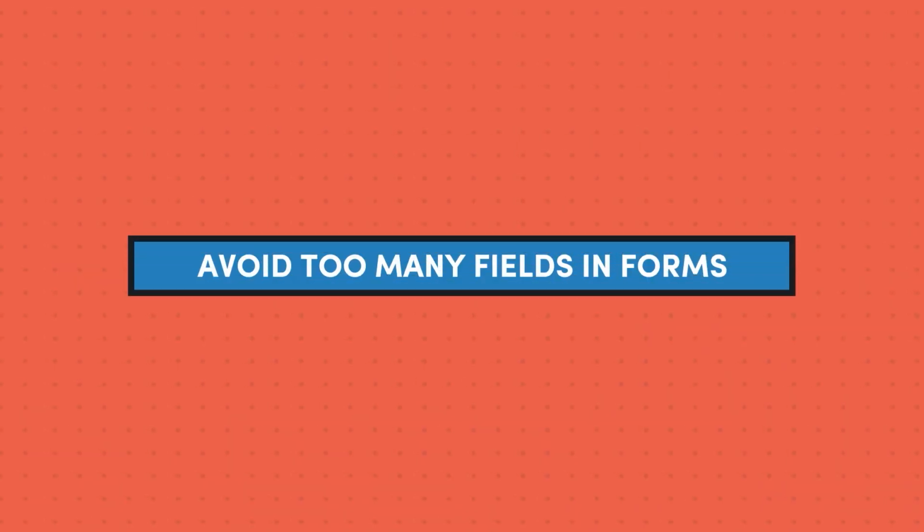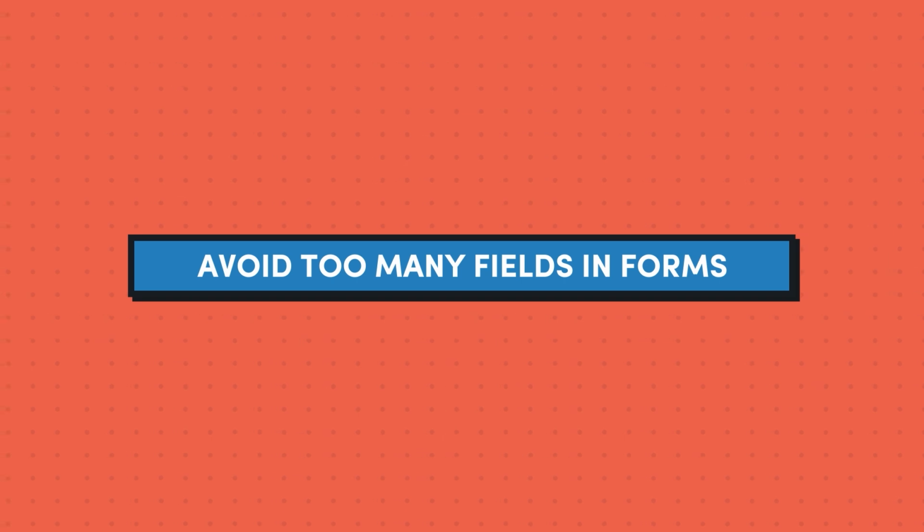This doubly goes for forms. If you want people to fill out a form to, say, book a meeting with you, don't have too many fields in that form. Every additional field is a potential distraction or a potential hurdle to signing up, and people might bounce out. So hopefully you only need an email address, maybe a first name field if you're doing an email sign up form.